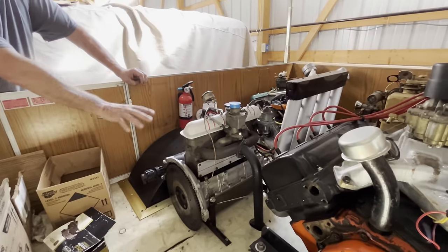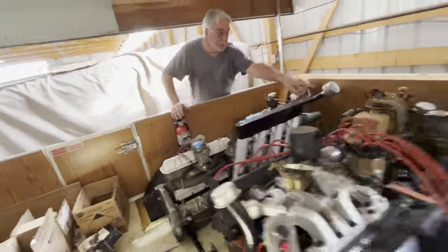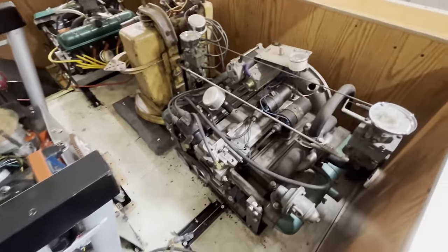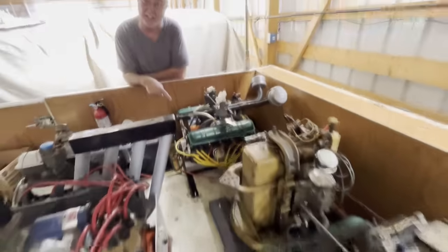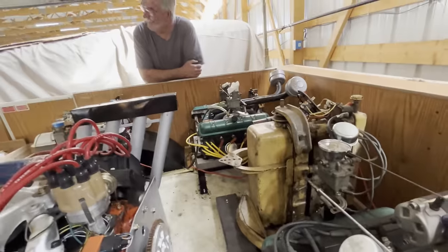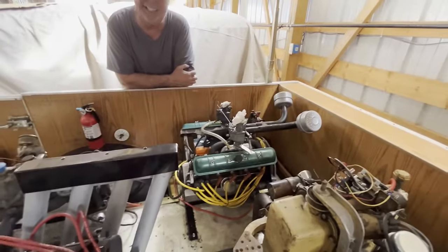It's all stock. But I took two of those and put them together. Now I have a flat 8. Oh, man. And it runs. Like a sewing machine, I bet, right? I put two together and have a V8. That's two 4-cylinder engines. That is a V8, by every definition.